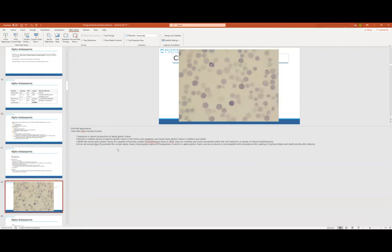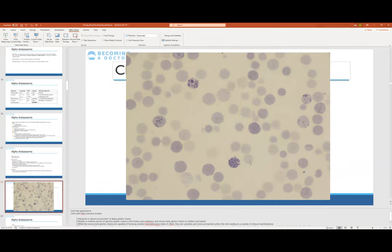And when they precipitate within the red blood cell, you can see the precipitates on the peripheral blood smear. So all of these little dots, which make up this golf ball appearance, is what makes the golf ball appearance in HbH.